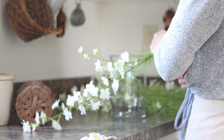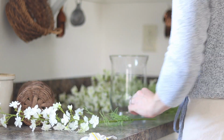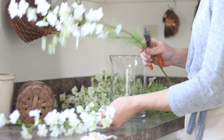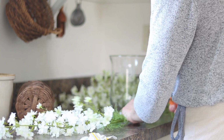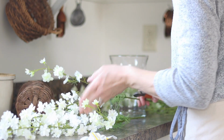After I had everything cleaned up and I had the shelves put back the way that I like them, and I was deciding on what I was going to keep and what I was going to put away, one thing I decided for spring, because I wanted it to be light and fresh, is that I wanted to go with more clear and white glass.